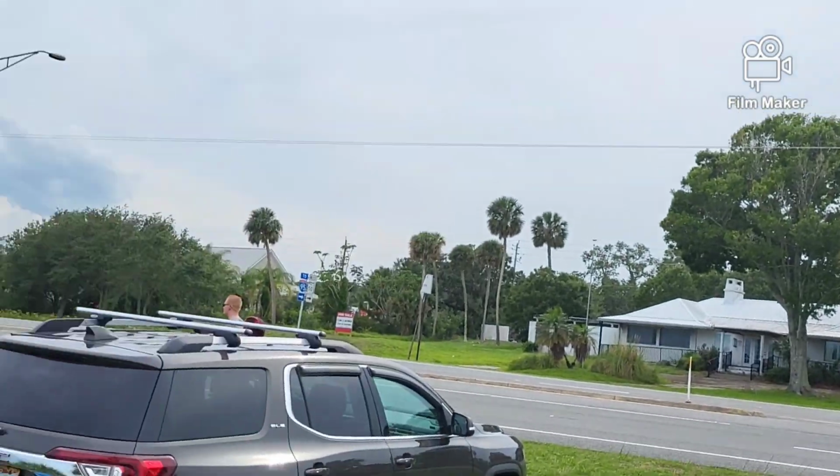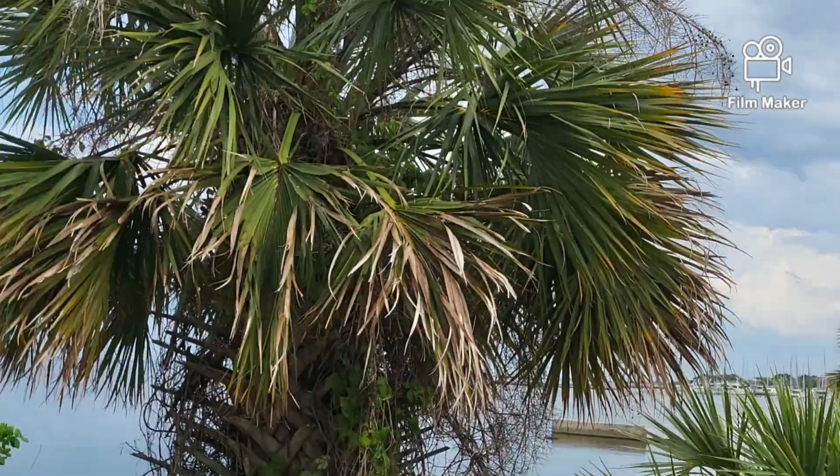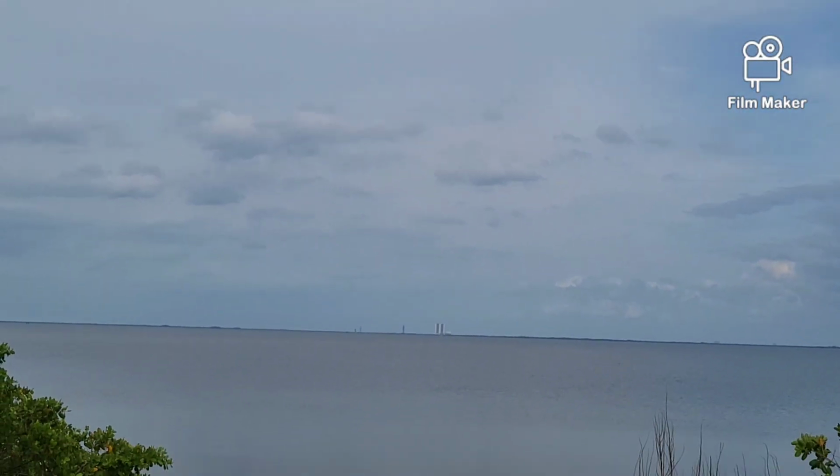Thankfully, all this cost me was some gas, and it's starting to get busy out here. So apparently we're in the best spot we can get to see this rocket launch. So hopefully we see 2 tonight.